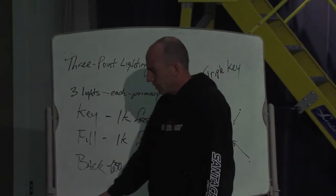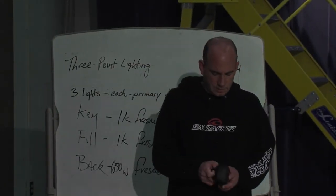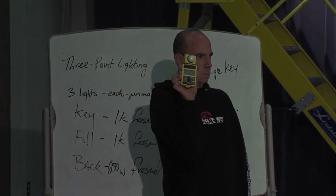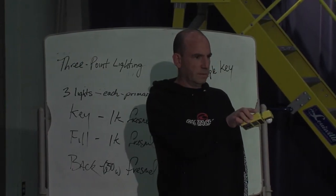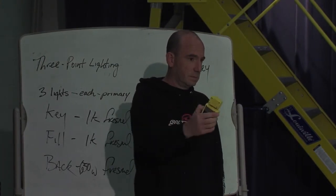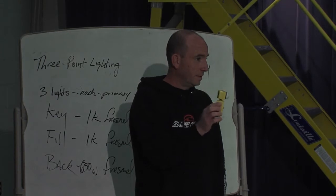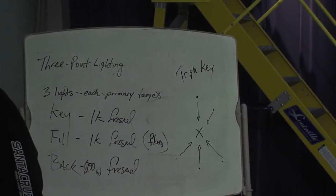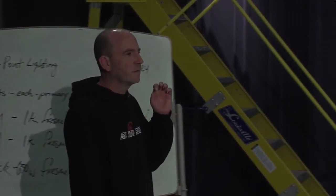Who knows what this thing is? Does anybody know what this is? Anyone? Yes. Yeah, you. Numbers. It gives you numbers. It's a light meter. It measures the amount of light reflecting off of a subject. It can also measure the amount of light coming in on that subject.